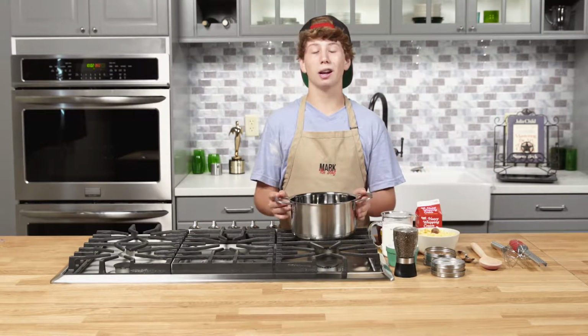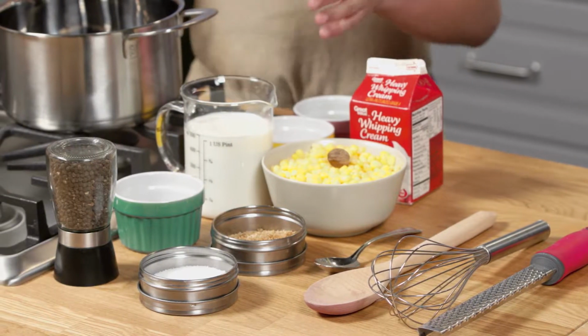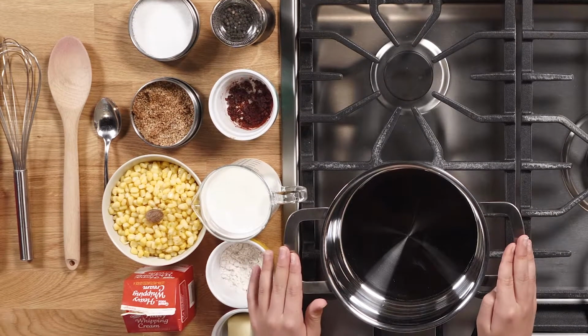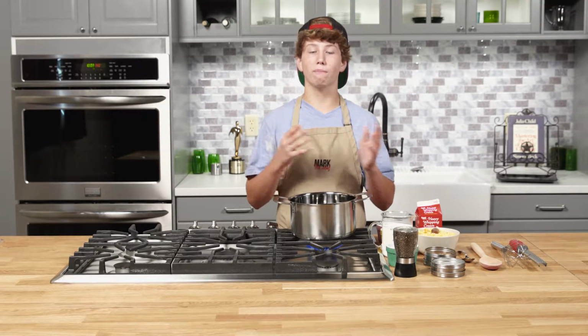Today, I'm going to show y'all how to make one of my all-time favorite corn dishes, cream corn. This is an excellent side dish to any meal, and it's very easy to make. So, I'm going to start off by making a roux. A roux is basically equal parts fat and flour, and it's a very good thickening agent. It is the base of many sauces and soups, such as gumbo.